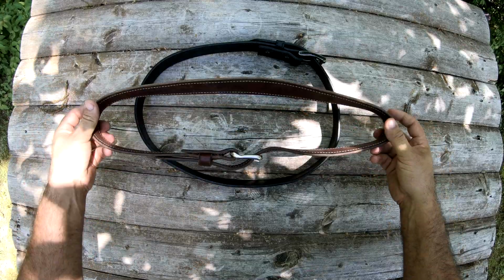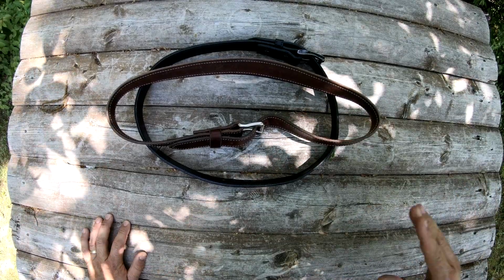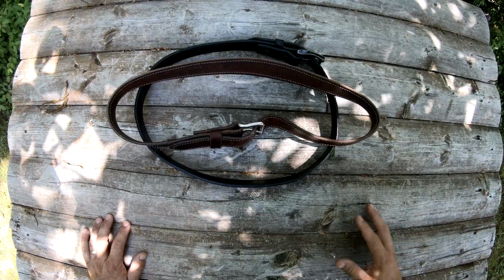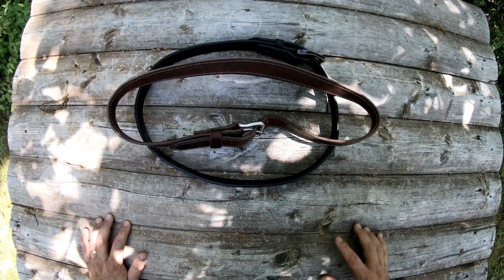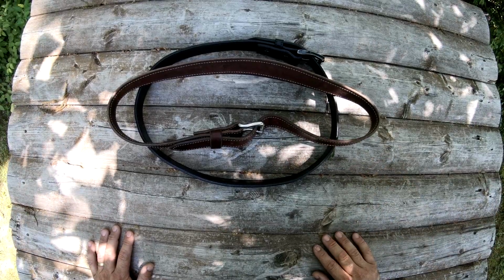I wore it starting in the fall of 2018. I wore it all winter, every day. I wore it till about mid-March. From October to mid-March this past winter, I wore this belt every day. I wore it to work. I wore it when we went out, you know, cool weather. It's just the belt that I grabbed the most.